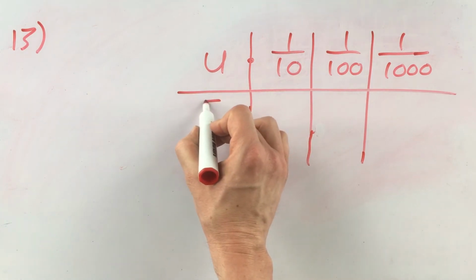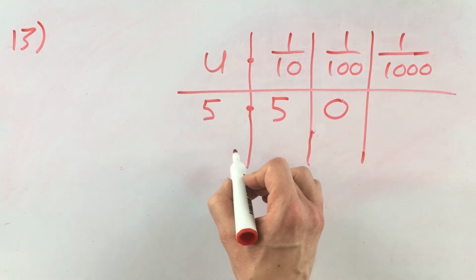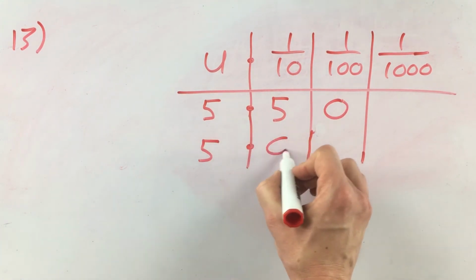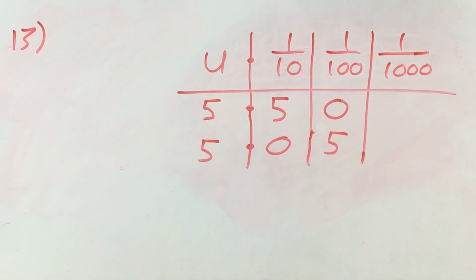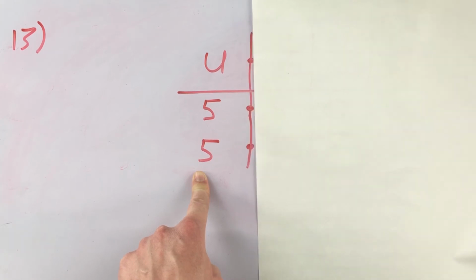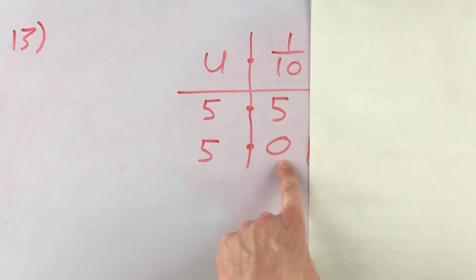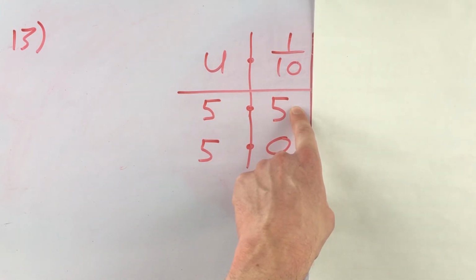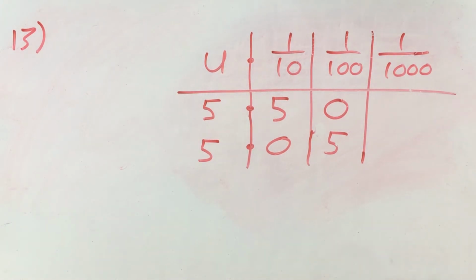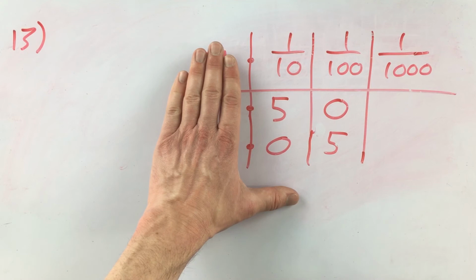The first one was 5.50 compared against 5.05. But just like with any number, the method for comparing them is the same. You compare the most significant digit first. They both have five ones. So we move on to the next column. This number has 5/10. This has no tenths. So this first number is bigger. It doesn't matter what digits come afterwards. However, it is worth noting also that 50 is bigger than 5. 50 hundredths is bigger than 5 hundredths, and that's another way of looking at it.